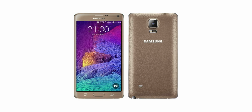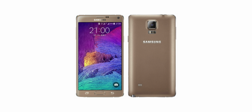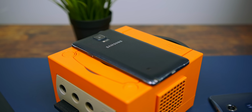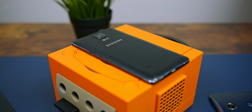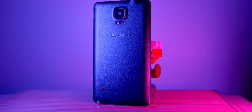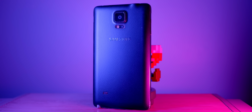The gold really looks off to me as well, honestly. I feel like it just doesn't work without a glass or aluminum backing. Maybe it looks better in person, but at least we've got a little variety, and I do really like the black one my dad chose back in the day, upgrading from his yellow iPhone 5C, actually. Certainly a lot less colorful. He wanted a larger phone, and this device certainly qualified as just that.